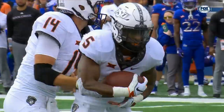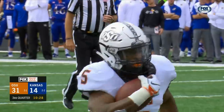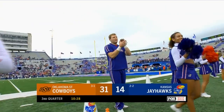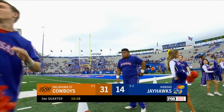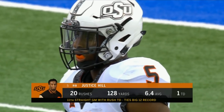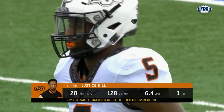10:28 left, third quarter. Justice Hill has a lot of yards today, and a moment ago he found the end zone for the first time, and that's why Oklahoma State's up by 17. 31-14. The 3-1 Oklahoma State Cowboys on the road against the 2-2 Kansas Jayhawks. Fox College Football. With Justice Hill having run it into the end zone on the last drive for the first time today. There are his numbers.